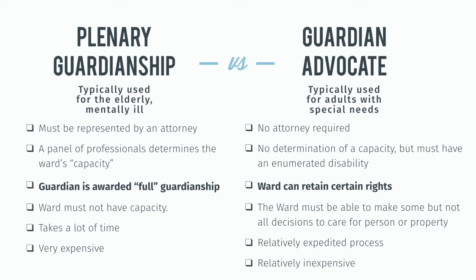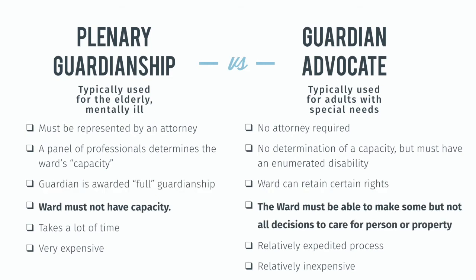And in fact, as I mentioned in the story about Leah in the previous video, the guardianship statute encourages the courts to adopt the least restrictive guardianship option, the one that will allow the ward to retain as many rights as possible. Now, with plenary guardianship, as I just mentioned, the ward must not have capacity. And as I also discussed in the story about Leah and Moreland, you know that to qualify for the Guardian Advocate program, the ward must be able to make some, but not all, of the decisions to care for his or her person or property with a liberal interpretation.